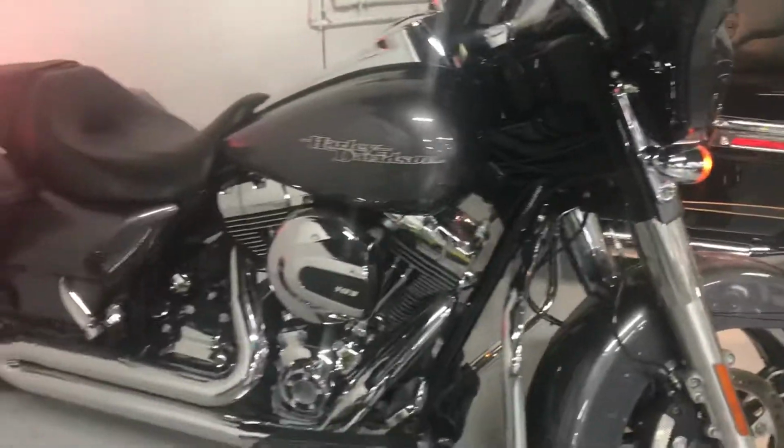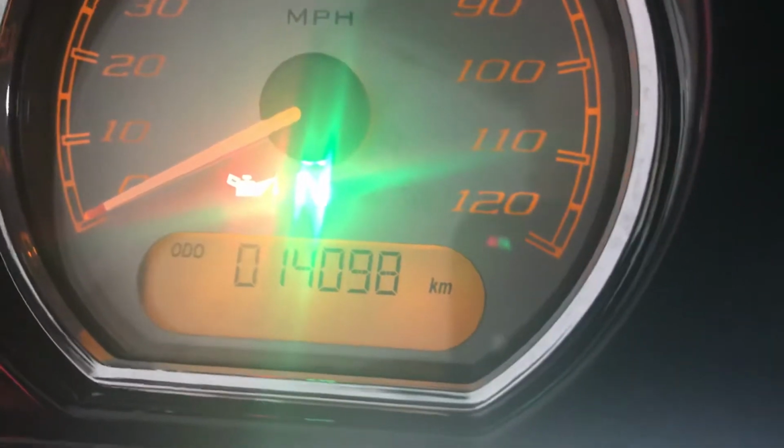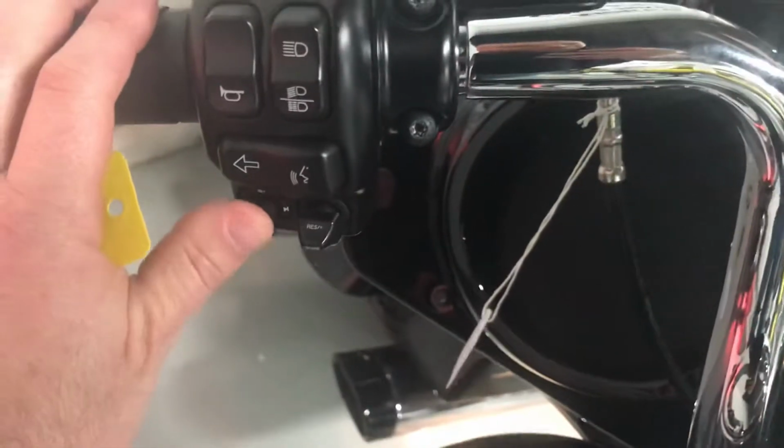The bike is in just excellent condition. There's no scratches, no damages at all. Of course, it has a clean history. The odometer's been switched to kilometers, so that 8,000 miles is 14,098 kilometers. Here's the radio. You can adjust the volume, adjust stations, and that's pretty much everything.